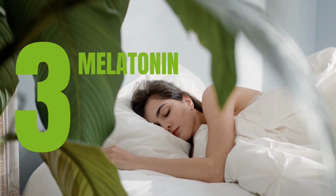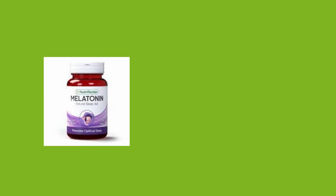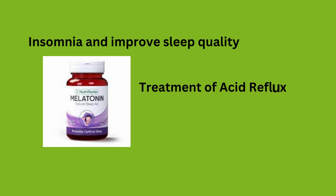Melatonin. Melatonin is a hormone that's primarily responsible for regulating the sleep-wake cycle. Although it's typically used to treat insomnia and improve sleep quality, some studies have found that melatonin may also aid in the treatment of acid reflux.